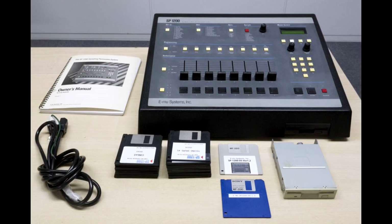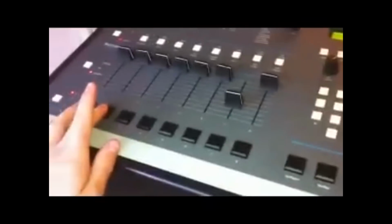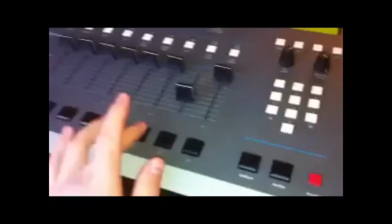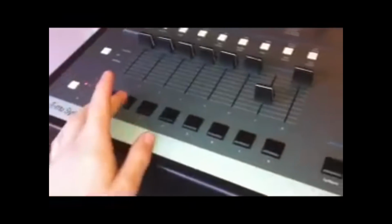Also, instead of using the 5.25 floppy disk that they were using on the SP-12, they changed it to the more standard 3.5 floppy disk. And it had an internal floppy disk reader. Wow. This meant a lot. I know right now you're like, oh, okay, we don't use floppy disk. We haven't used them in a minute. But back in 87, floppy disk was being used. Like, you can literally walk over to your local Radio Shack and get a stack of floppy disk. You know what I'm saying?